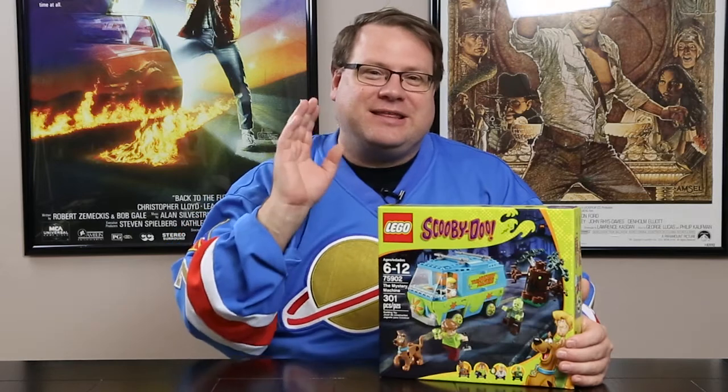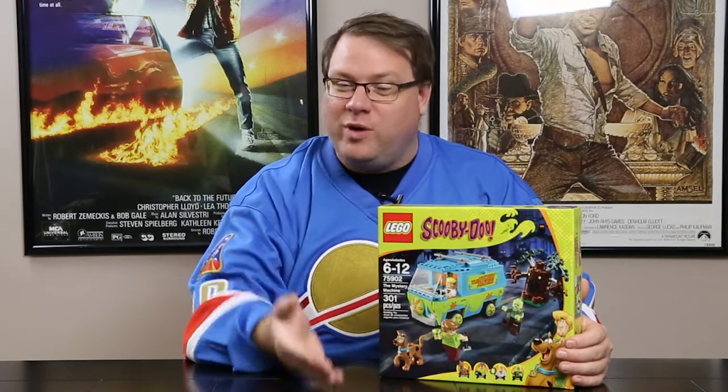This one is the set that I think a lot of you are very interested in and will want to get your hands on if you're a Scooby-Doo fan. It's set 75902. It's the Mystery Machine. How can you have Scooby-Doo without the Mystery Machine? Let's put it together. Let's talk about it on the other side.